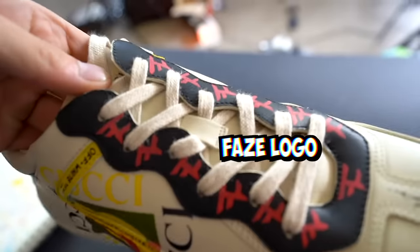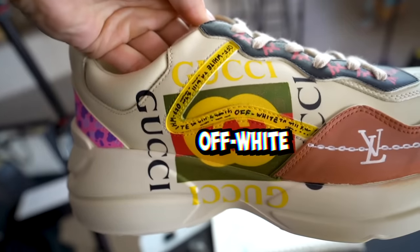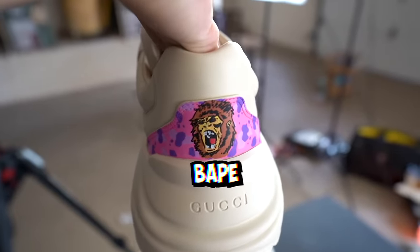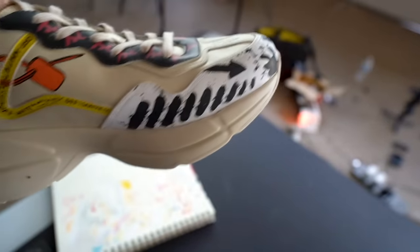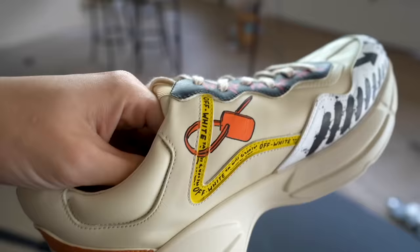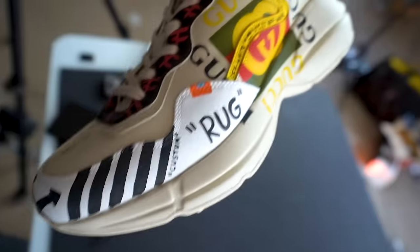For this shoe, we got the Faze logos up here. We got Louis Vuitton at the front. We have the off-white belt going through the Gucci. And we have Bait with a more detailed version of their logo. This one's special. There's a lot of off-white at the front. I kind of like the splatter design. There's the belt, there's the classic orange tag. Of course, Faze logos. In the back, we got Louis Vuitton, and it says Rug.